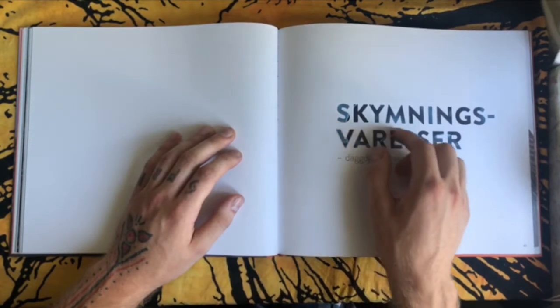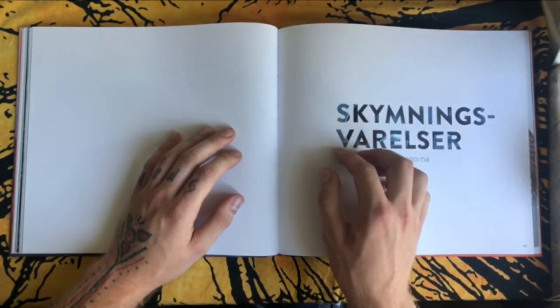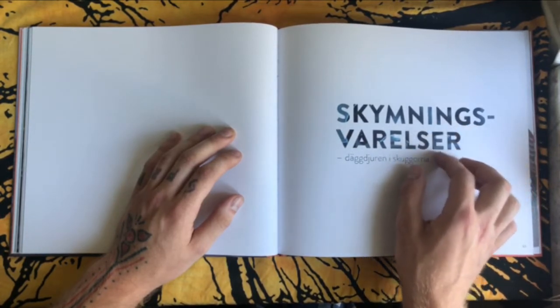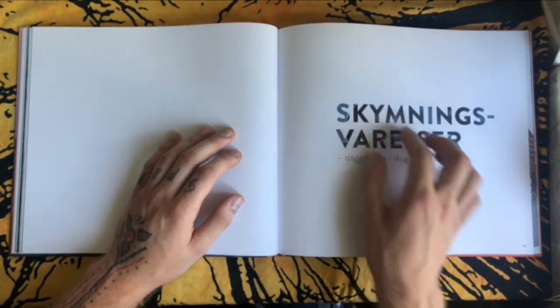The name of the next chapter is Skymningsvarelser, which means creatures of the twilight.